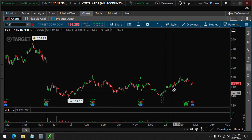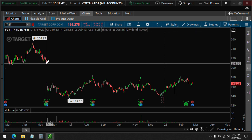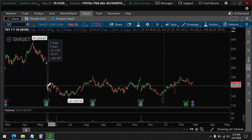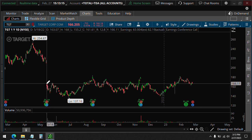You'll see here that it's currently right here at 166, and back on May 17, after earnings, it dropped pretty low, all the way down 22% or so to the 160 range, right? So there's this long, big gap here that we are working on trying to close, because right now it's still kind of in that range. We're right where it dropped back in May of last year.